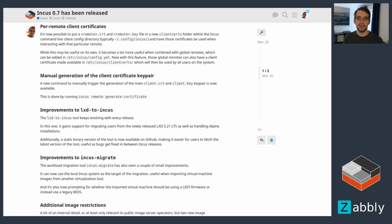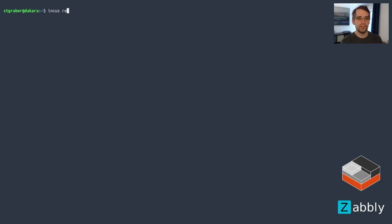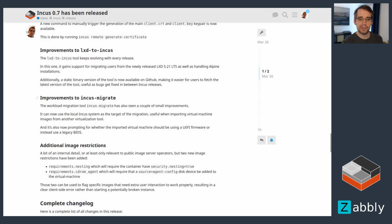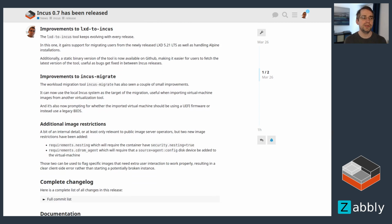If you were to do it globally, you could do it by just putting it in /etc/incus/client certs instead, and that would work fine. The remote generate certificate, I can show that it's going to complain in my case because I already have one. But if you didn't, then that would just kick in the generation at that point. So that's pretty simple. lxd-to-incus, I'm not going to show that now. It still works the same way, just we support 5.21 LTS now and support running on Alpine.